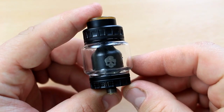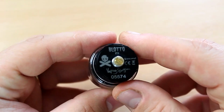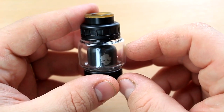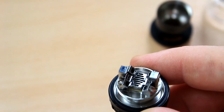Now let's go to dual coil RTA. I'm going to give it to the Blotto. The Blotto RTA, by Vaping Bogan and Dovpo, I think really knocked it out of the park. I think that thing looks sexy. The flavor is just amazing. I'm vaping on it. I just don't have it here in my office, but I think it might be downstairs in my living room. So yeah, definitely a very, very good RTA.